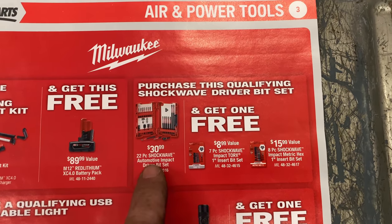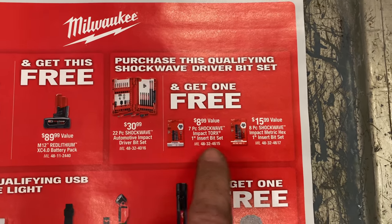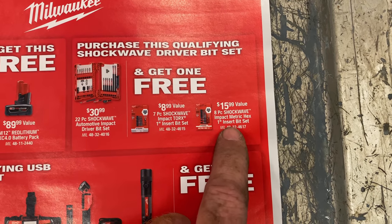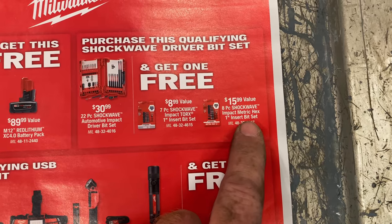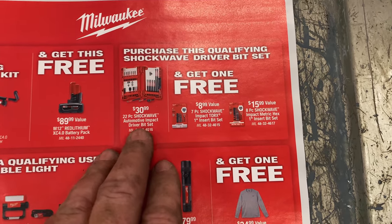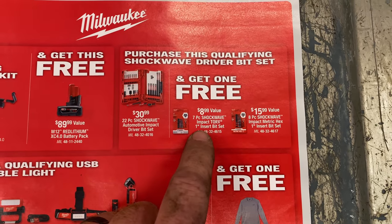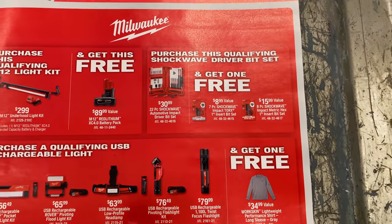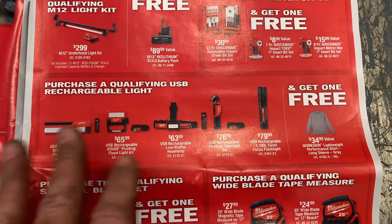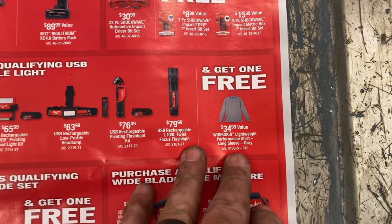When you purchase the Shockwave driver kit for $30.99, you get the impact torx for free, and the metric hex. So $30.99 will get you 8 pieces of metric hex, 7 pieces of torx, and then the 22-piece driver set. So here, you buy a qualifying USB rechargeable light, and you get a free lightweight performance t-shirt.